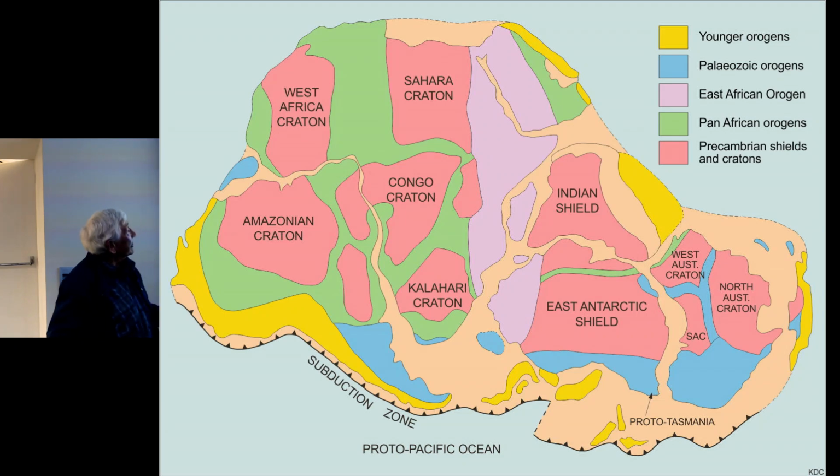This is South America here, obviously. This is Africa. India is in here, Antarctica, Australia, and Tasmania, still part of Antarctica, still separate from the mainland of Australia. We're different.